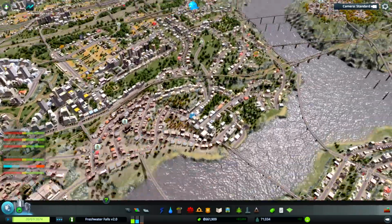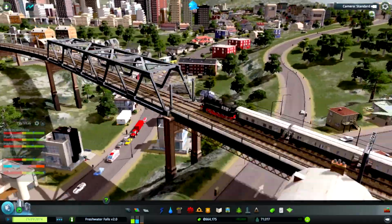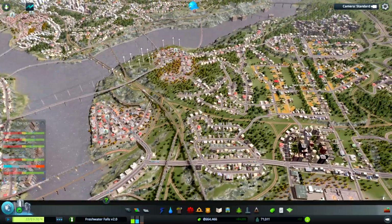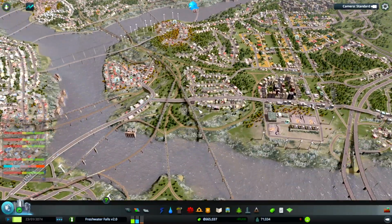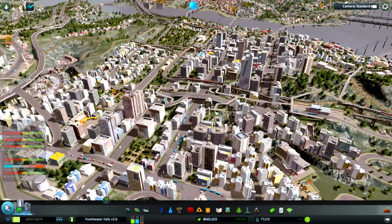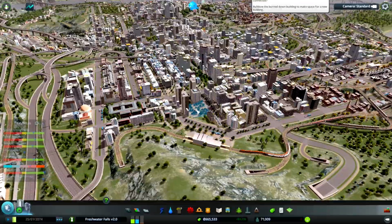Traffic flowing pretty well. The original train trestle. And all of this farming area. And then the second downtown region. And the new downtown region.